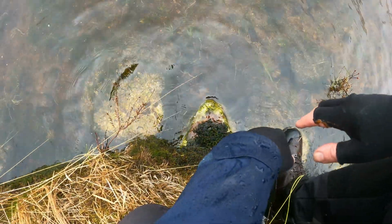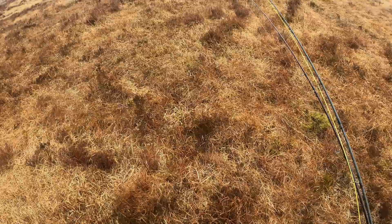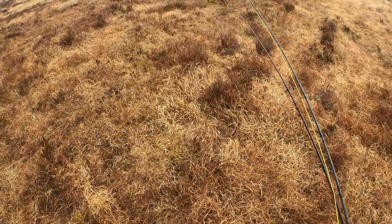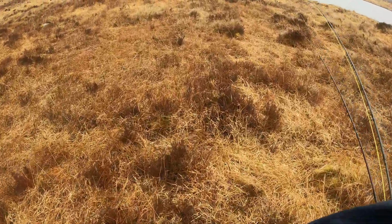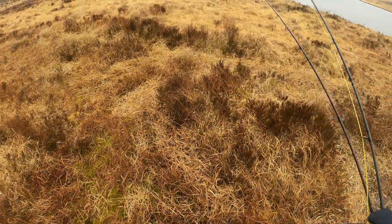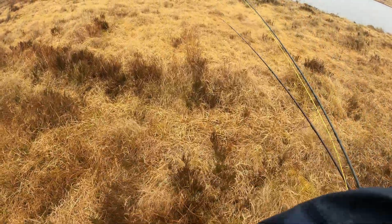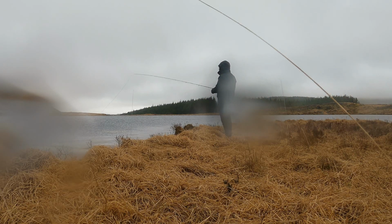There you go. Yeah. Well, it's certainly raining a bit now, but this is my third loch, so get a few casts here, maybe see if I can find somewhere to have a cup of coffee or something, and then it's slogging up another 1,000 feet or so to get up to the loch I'm going to spend the night at.